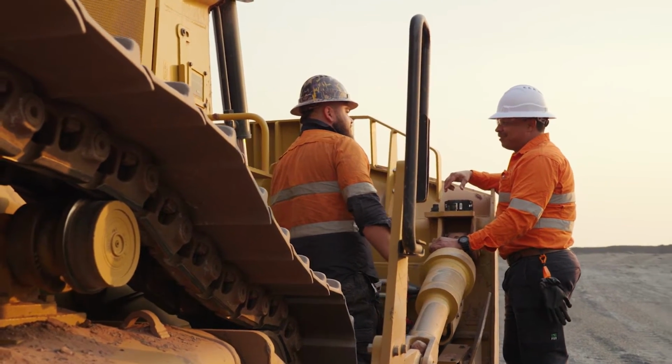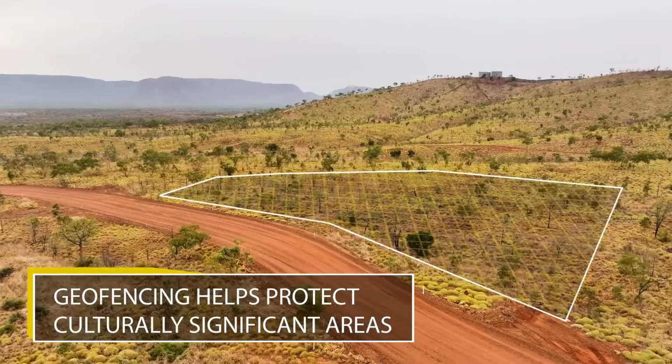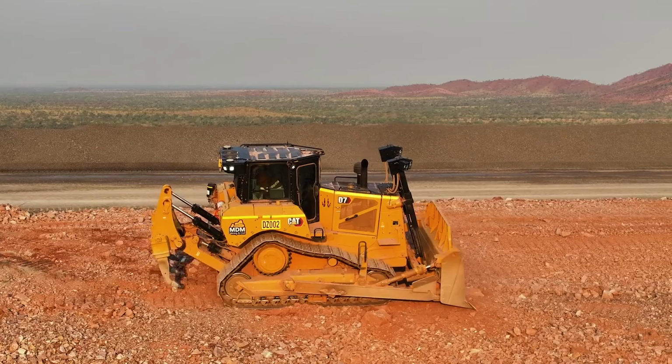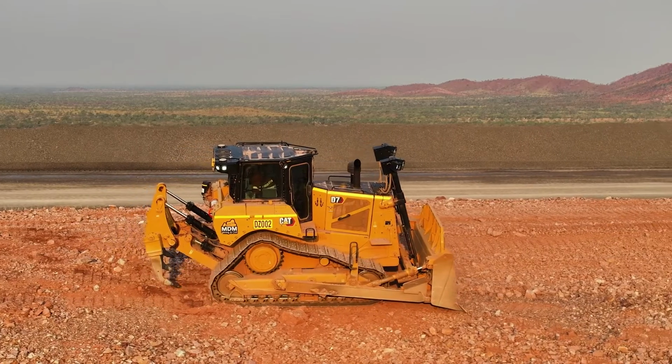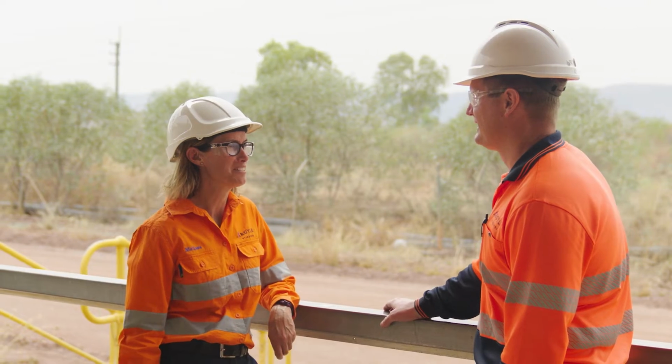Another advantage is we're able to generate different boundaries and zones which are called Geo Fencing. That helps us protect culturally significant areas on the site. It actually physically stops the machine from making any impact on those significant areas. It's really important for us to make sure that we do a quality job, and using the Geo Fencing technology is ensuring that we are meeting the strict specifications that we have, that we're not going beyond certain boundaries or exceeding angles that we shouldn't be with the work that we're doing.